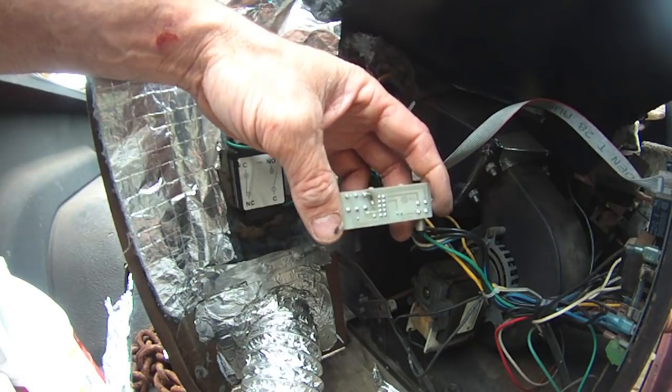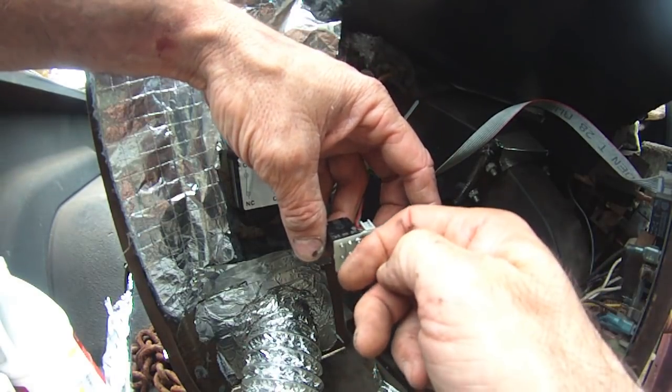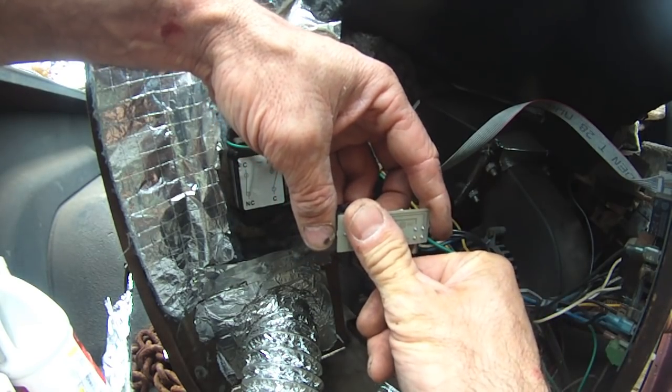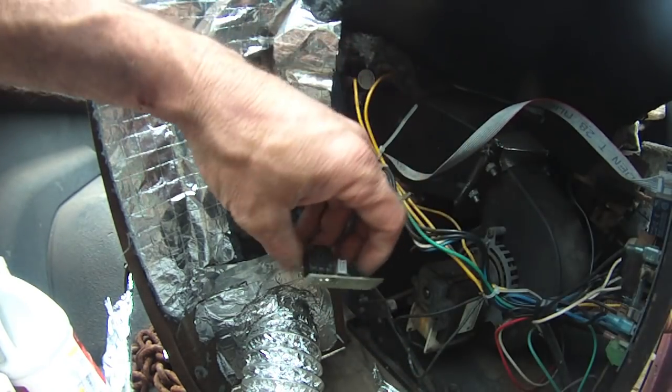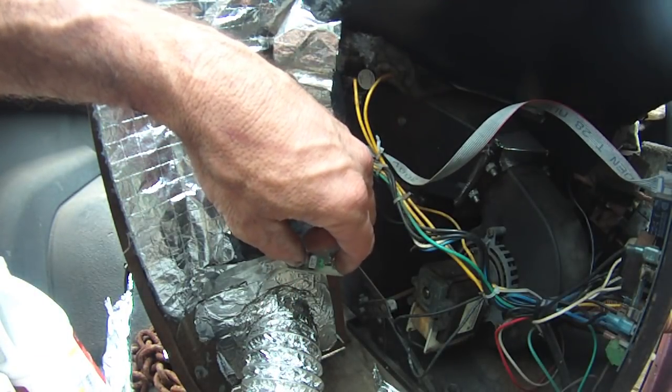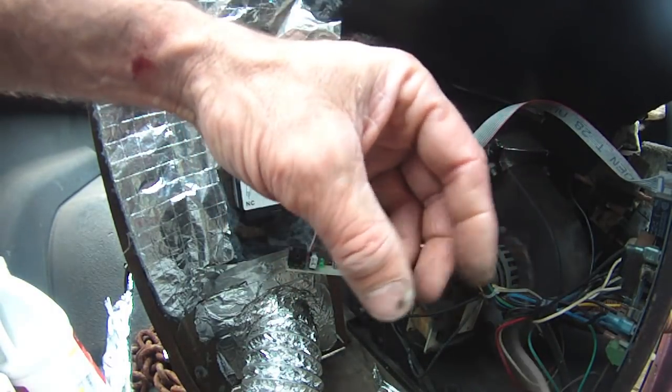This has not burned anything. Should I touch it? It's not warm. This is probably low voltage anyway, I suspect. I mean, look at the ribbon cable. I doubt it's 110 in there. I do have the thermostat wire connected.